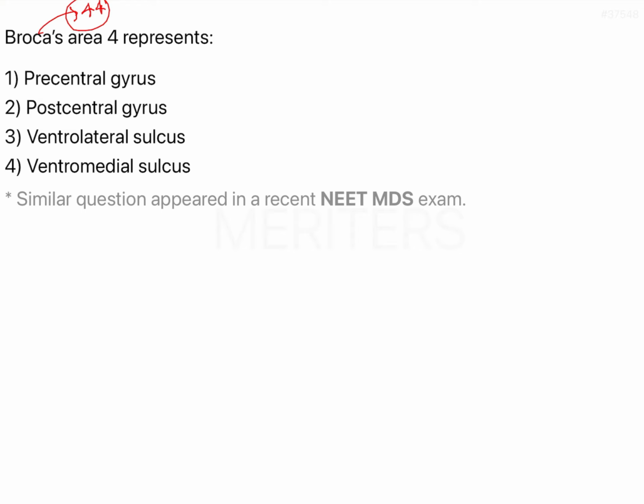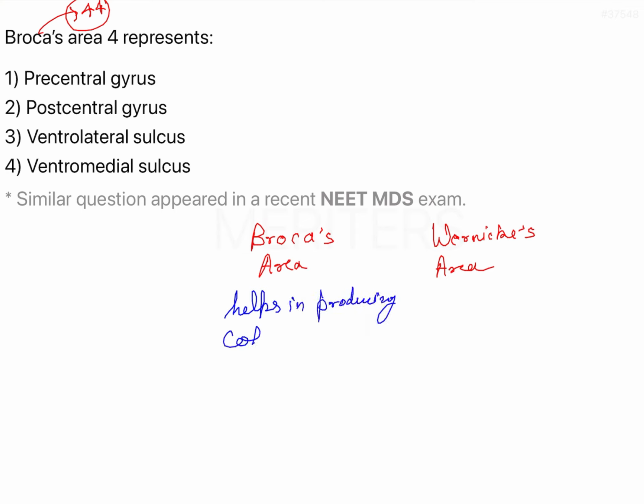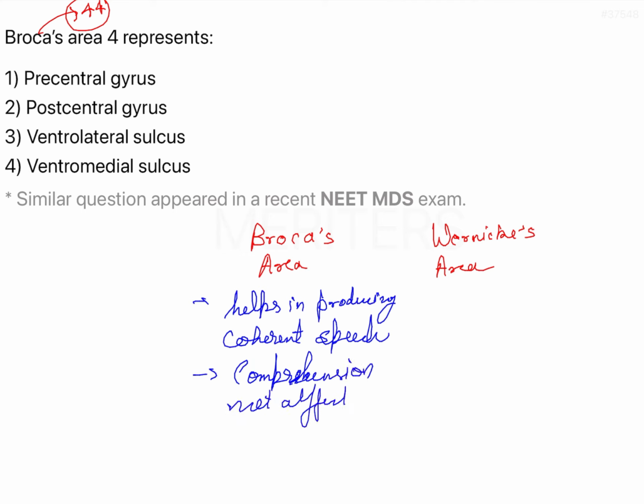And whenever we discuss the Broca's area, we have another very important area, that is the Wernicke's area. So I'll be mentioning both because both are important for exam purposes. One is the Broca's area and the second one is the Wernicke's area. Now the Broca's area basically helps in producing coherent speech. Actually, there's no problem with the comprehension of the speech. Comprehension is not affected in case of Broca's area, whenever there is a problem with the Broca's area.